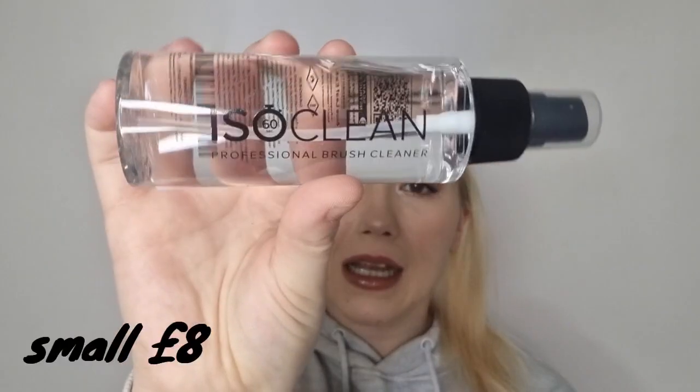And the first one is, oh my god, I was thinking about this. This is the ISO Clean, and I think I've seen Soph Does Life and Emma Johnson. Either way, they have both used this and they've sworn by it, and it's a brush cleaner, and I have always wanted to get my hands on that, so I'm so happy that I've got this. Oh my god, I'm gonna test it out.